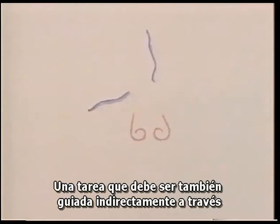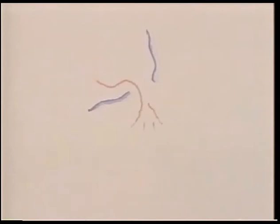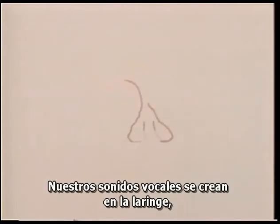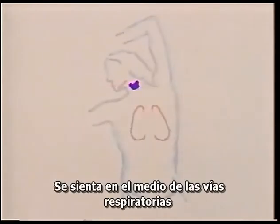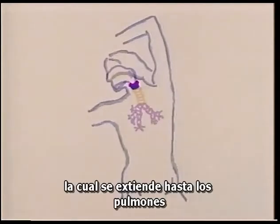In singing, we want to train those muscles, a task that must be guided indirectly, especially through clear concepts of desired vocal sounds. And one of those clear concepts is understanding how vocal sounds are created. Our vocal sounds are created in the larynx, a highly complex part of our bodies as small as a walnut, located in the neck. It sits in the middle of the air passageway between the throat and the trachea, which extends down to the lungs.